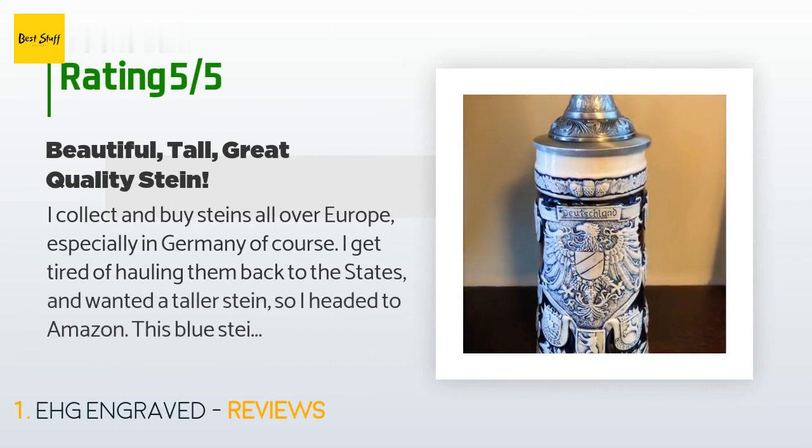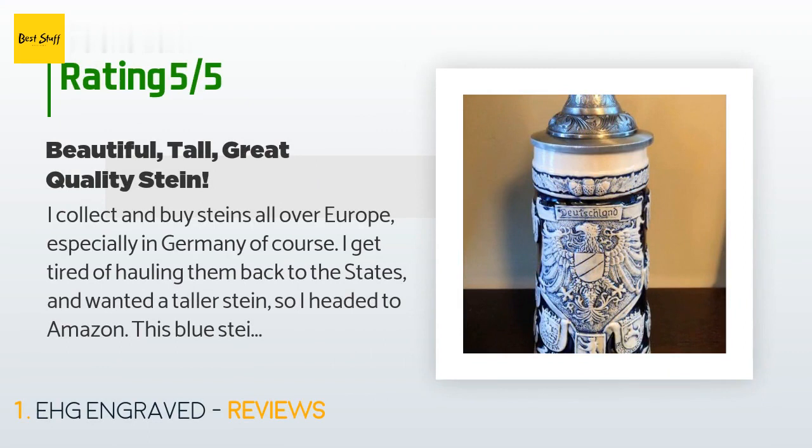A customer said, "I collect and buy steins all over Europe, especially in Germany of course. I get tired of hauling them back to the States, and wanted a taller stein, so I headed to Amazon. This blue stein is a beautiful, classic and high-quality product. It's about 11.5 inches tall, including the closed lid. It blends amazingly well with all of my other steins. It arrived fast, perfectly boxed and bubble-wrapped, with a little tag attached by a gold string, and with the EHG stamp on the bottom. I will absolutely order from this seller and EHG again."